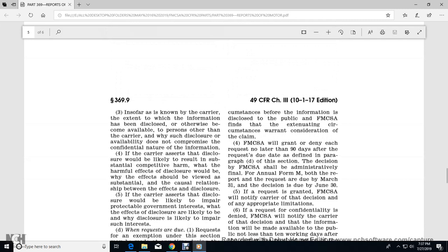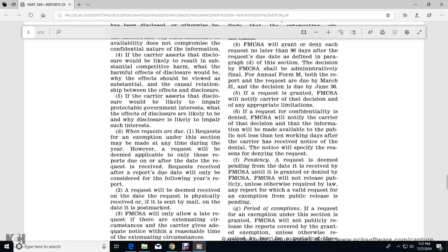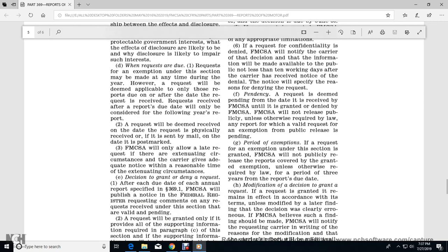Insofar as known to the carrier, the request should state the extent to which the information has been disclosed or will otherwise become available to persons other than the carrier, and the circumstances of such disclosure that do not compromise the confidential nature of the information. If the carrier asserts the disclosure would likely result in substantial competitive harm, it should explain the harmful effects of the disclosure, why the effects should be viewed as substantial, and the causal relationship between the disclosure and the effect. If the carrier asserts the disclosure would be likely to impair protectable government interests, it should explain what the effects of the disclosure are likely to be, and why the disclosure is likely to impair such interests.